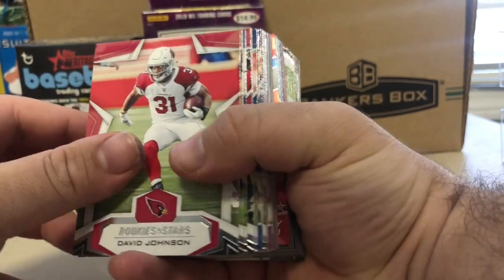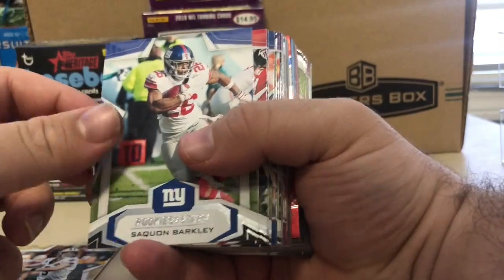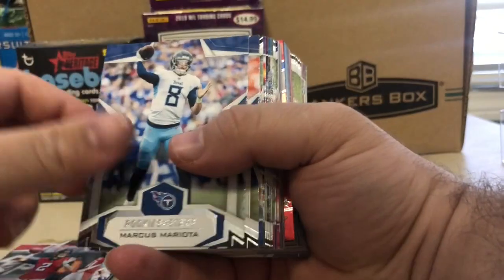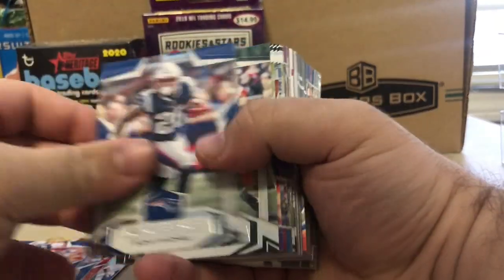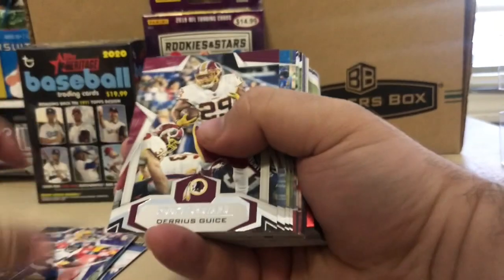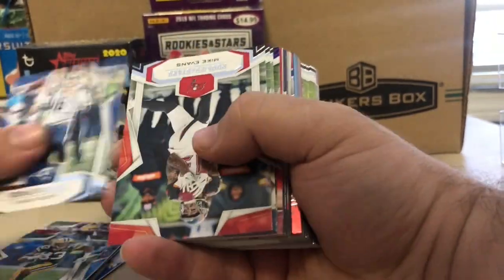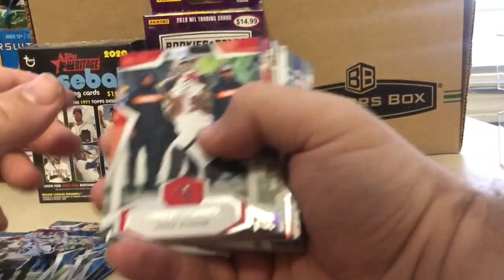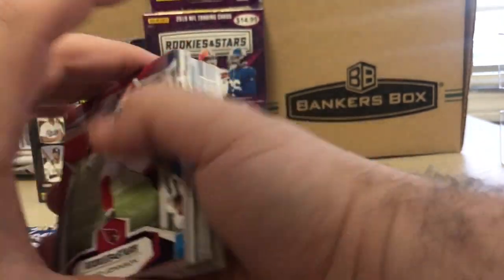Rookies and stars, here we go. David Johnson, neither a rookie nor a star. Drew Brees. Saquon. You know my feelings about upside down cards. They're so dumb. They have all the technology in the world and they can't figure out how to put all the cards in the correct order. It's worse when I'm doing this type of video.